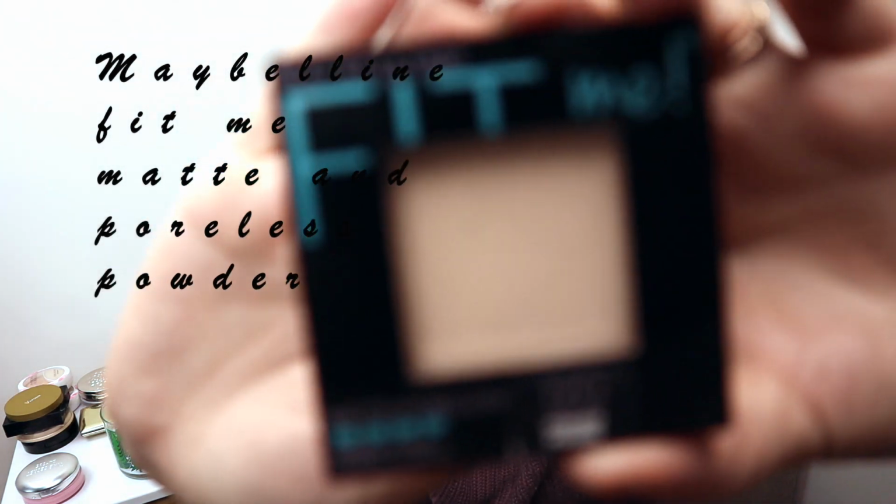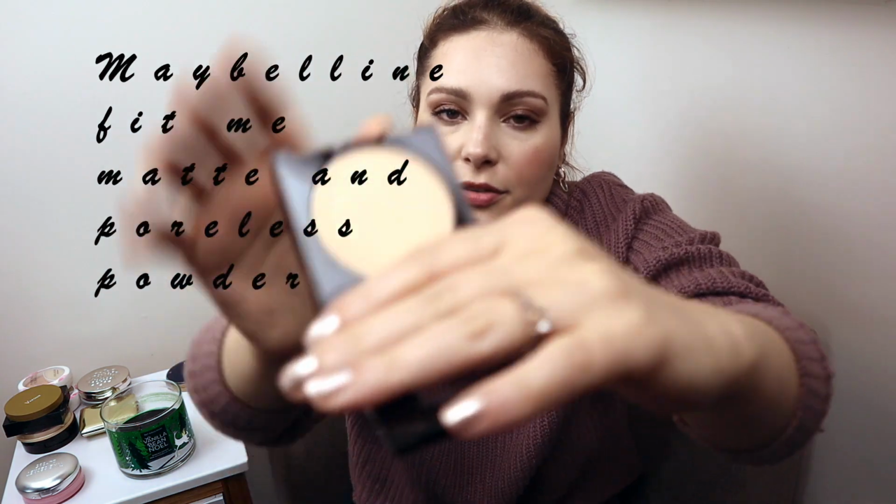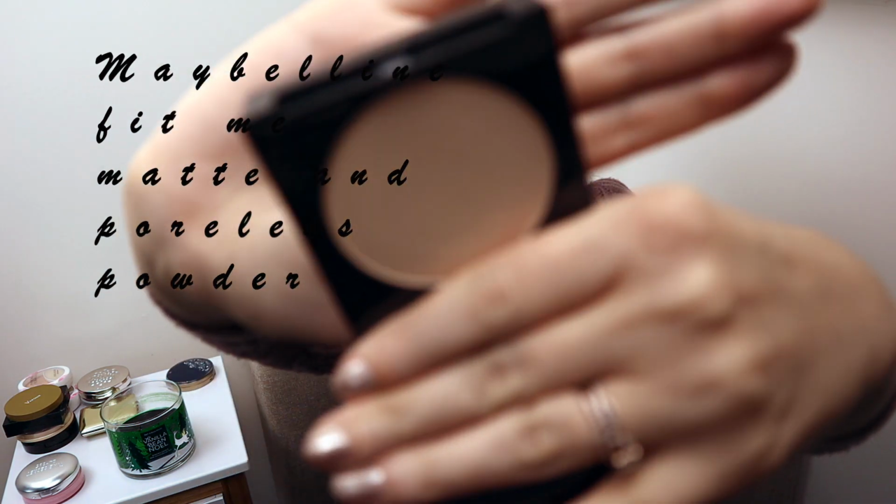We have 2 left. Let's start with this one. This is the Fit Me Powder from Maybelline in 120 Classic Ivory. This is new. I, as you can tell, went on a drugstore powder binge and am trying out several powders from the drugstore to see how I feel about them.